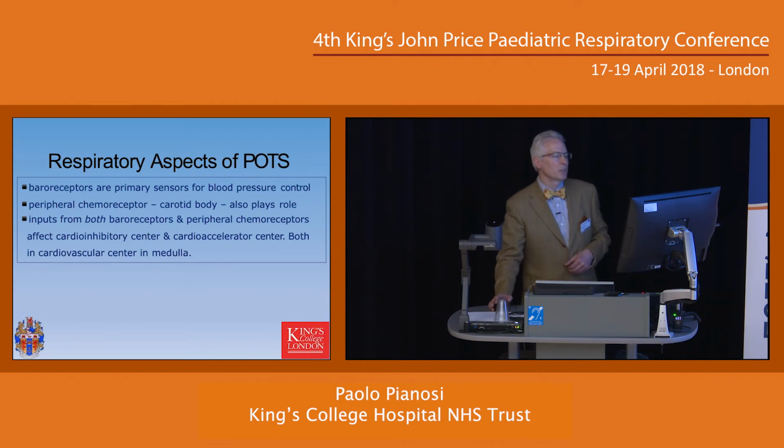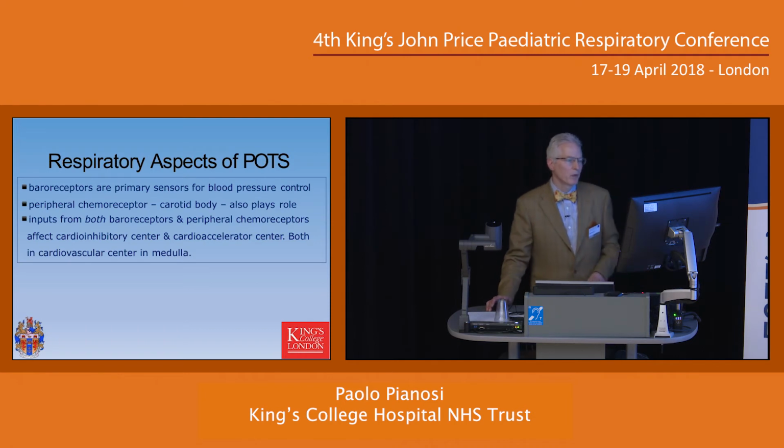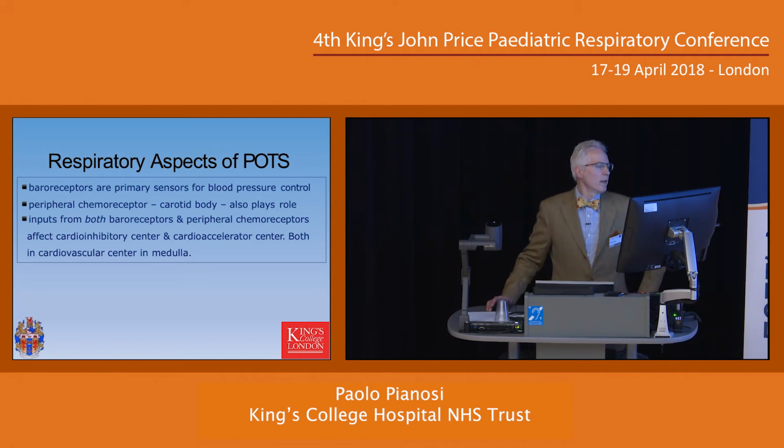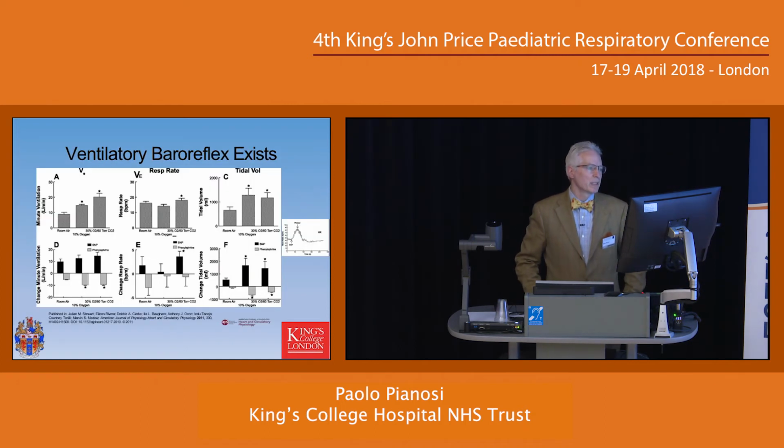To reiterate, the baroreceptors are the primary sensors for blood pressure control. Peripheral receptors in the carotid body also play a role. And inputs from both baroreceptors and peripheral chemoreceptors can affect the cardioinhibitory center and the cardioaccelerator center that are located adjacent to them in the medulla. And I'm going to show you experimental evidence that supports that.